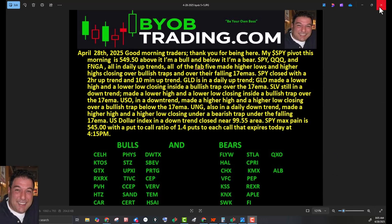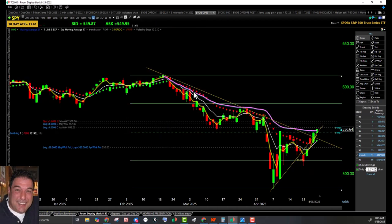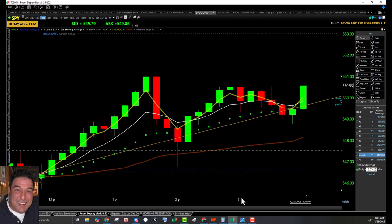All right, let's go take a look at some charts. Let's minimize that. Pull up the SPY. Get the 10-minute out. Here's Friday's close. We've got the big igniting candle, a big comeback candle right there. We've got a 10-minute uptrend going into the close.